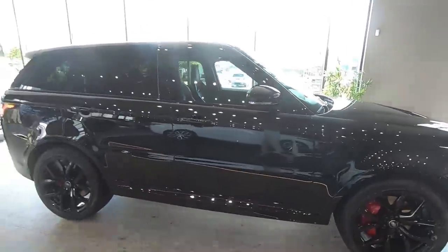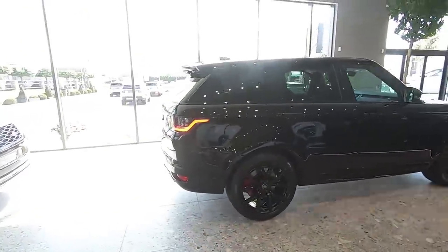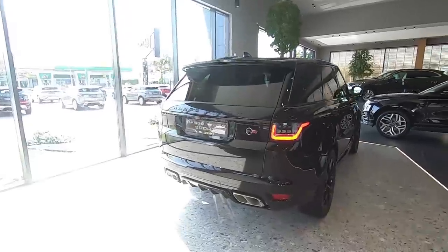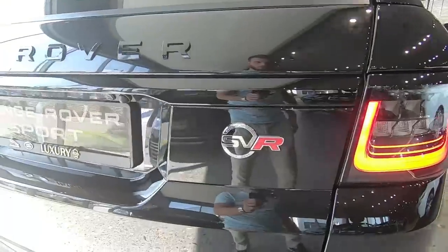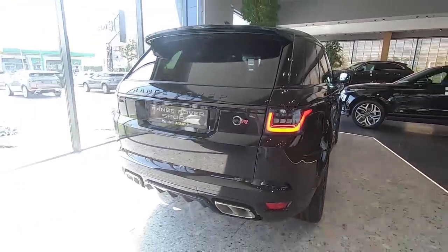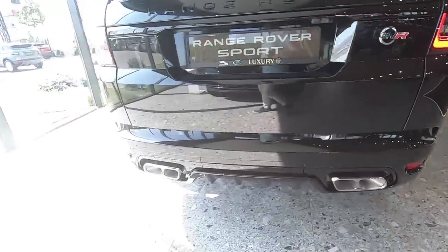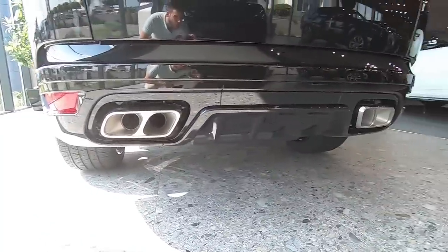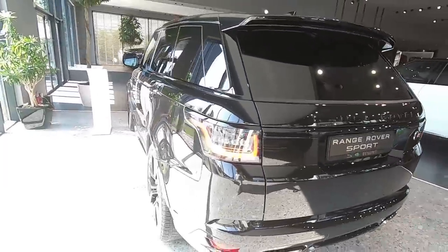And I like this all black SVR with the rims and everything. Also the SVR in the back here, the tail lights, like all Range Rover Sport. And we can see these gorgeous exhaust tips which sound so, so good.